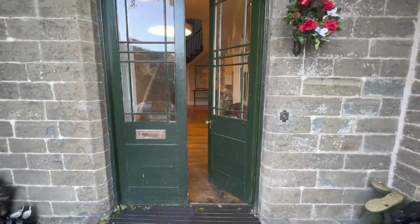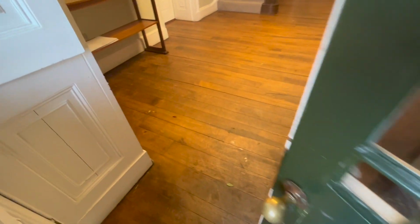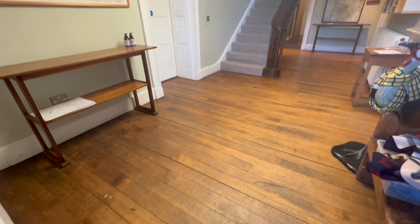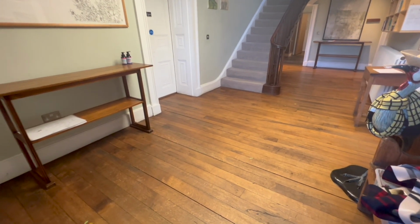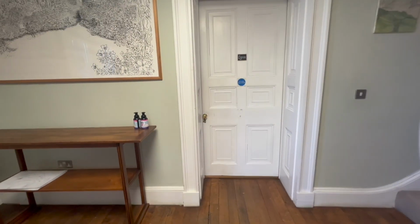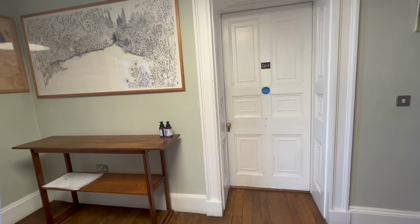A pair of double doors can open up to the entrance hall. The floor here is old wood boards and is sometimes uneven, but is largely flat. On the left, there's a door to our office, where you can knock during working hours and we'll be happy to assist you with anything you may need.